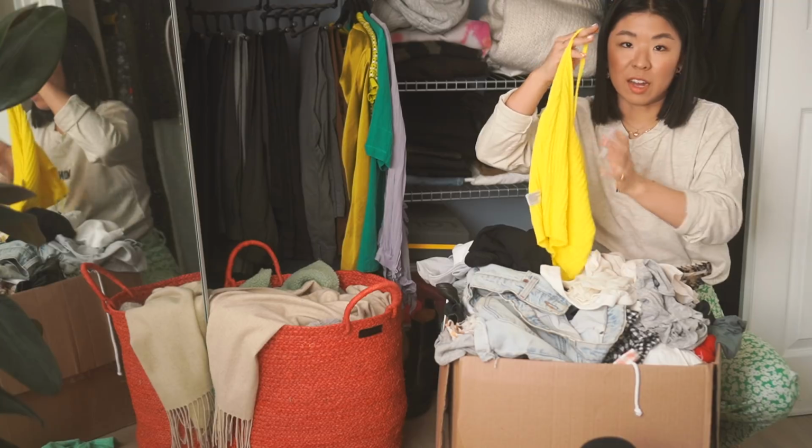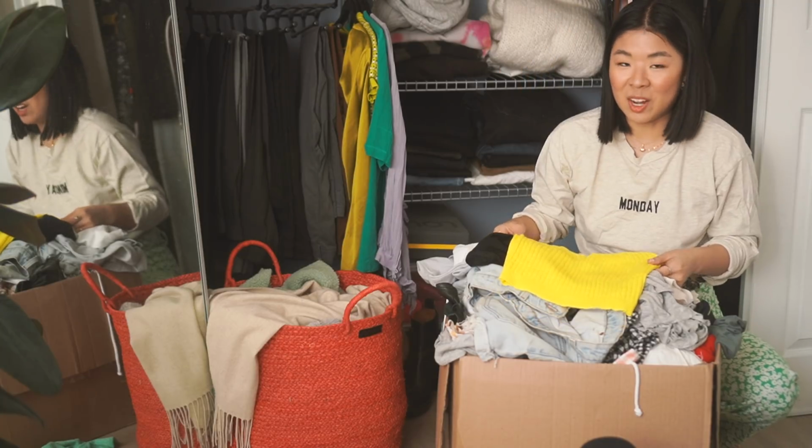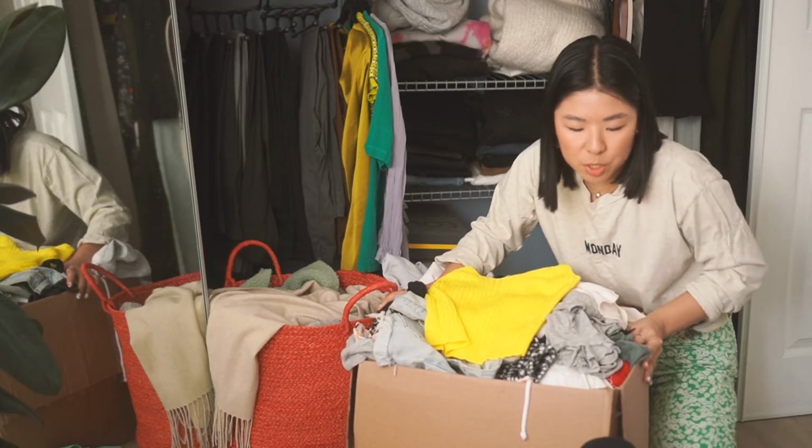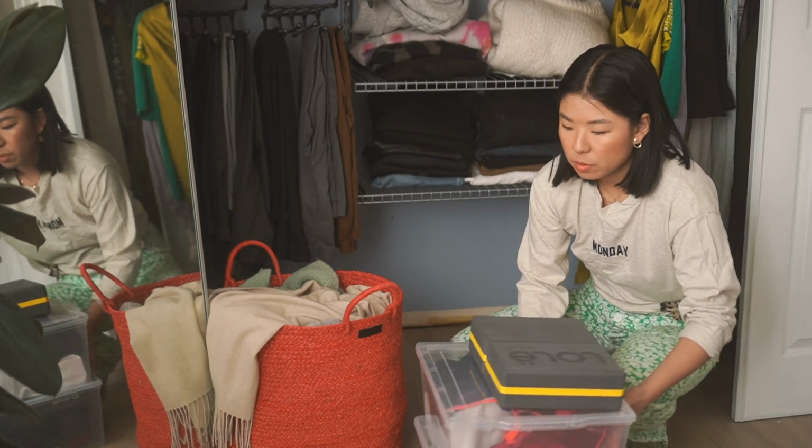This already, I've never worn this. I think I'll keep it though. It would look cute with this top. I promise I'm a purger.